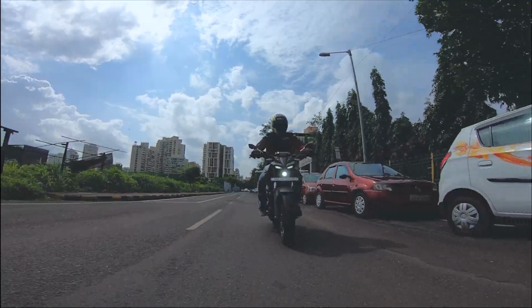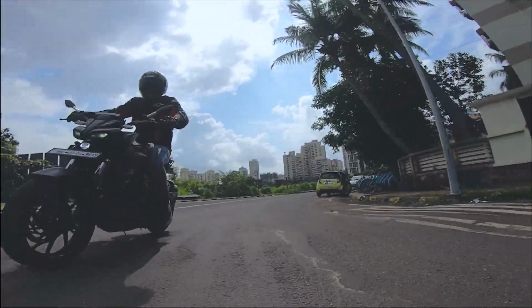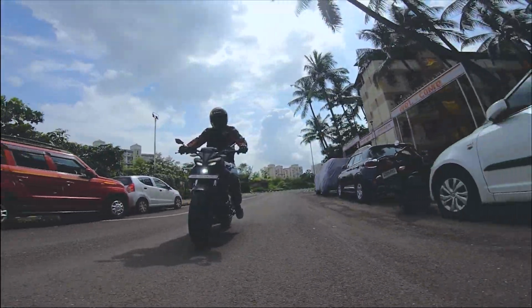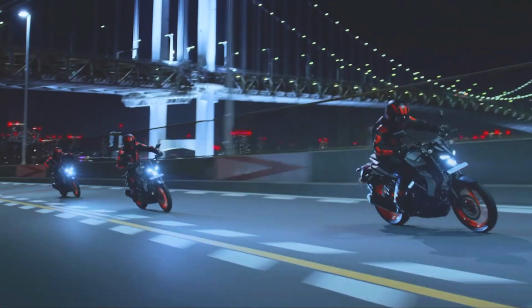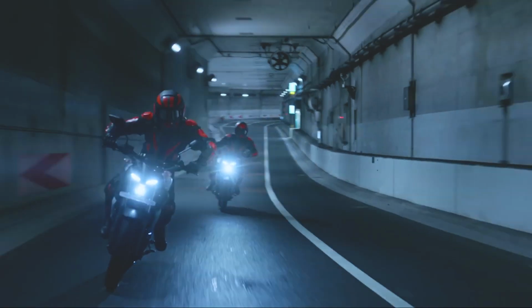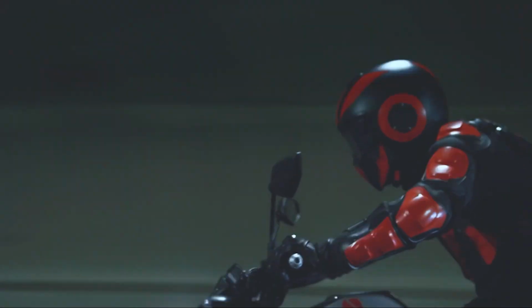Yamaha MT-15 is a popular naked street fighter. When launched in March 2019, it struggled to sell in good numbers. But in time came the positive customer feedback, BS6 engine, and the new color introduction, Ice Flow Vermilion, if I'm pronouncing it right. These all factors increased and boosted the sales of the MT-15, which is now one of the most popular bikes on the Indian market.